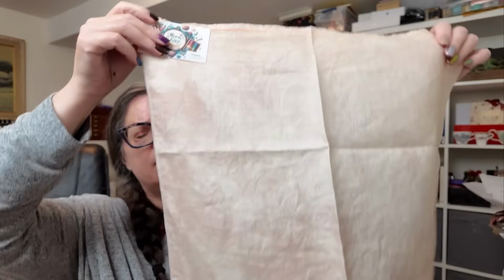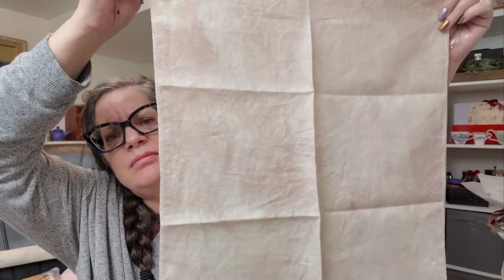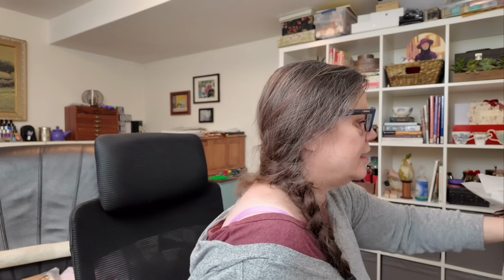And then this is 46 count Rhapsody. I think this is probably my favorite linen that she makes, that she dyes. Look at how beautiful that is, so pretty. So I got those linens.